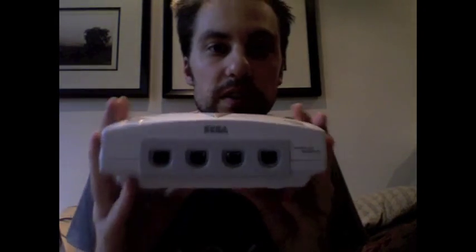So the Sega Dreamcast was the official follow-up to the Sega Saturn. Most people consider this the 5th era of Sega hardware, but I like to consider it the 4th. I consider the Sega Master System, the Sega Genesis, the 32X, and the CD all bundled up into one, those 3 platforms. And then we have our behemoth here, the Sega Saturn, followed up by the Dreamcast.